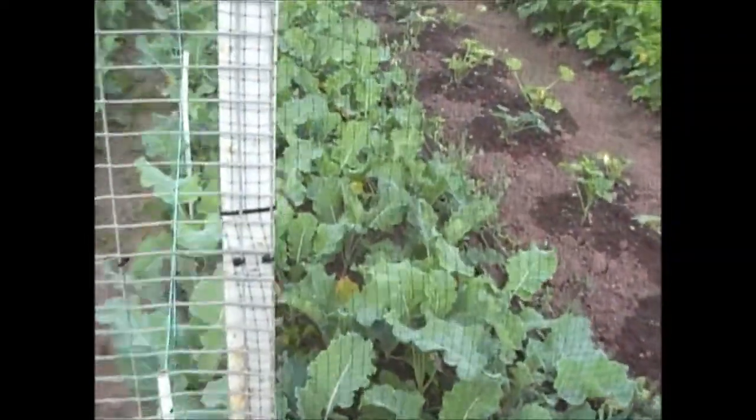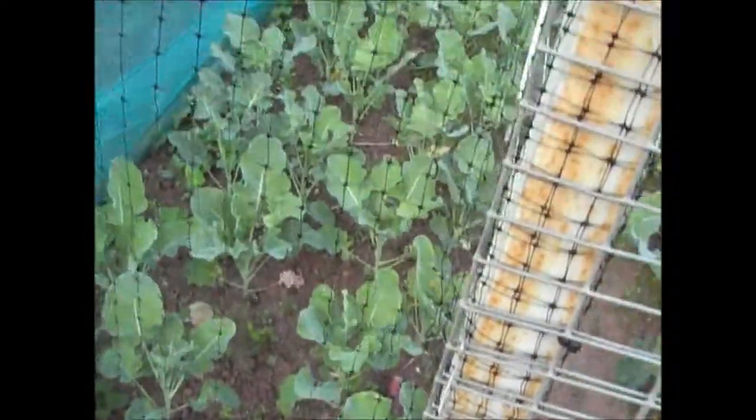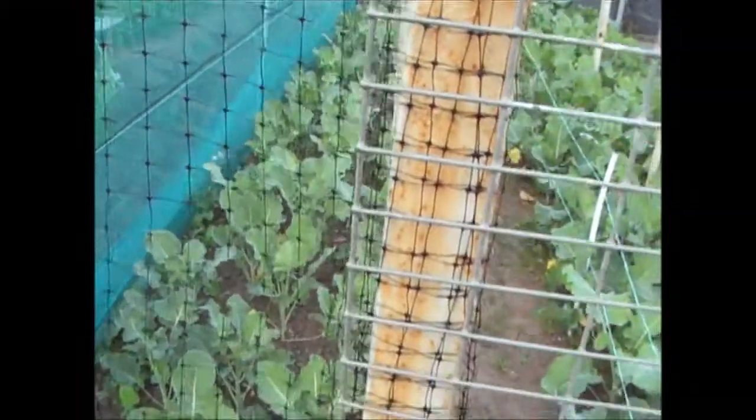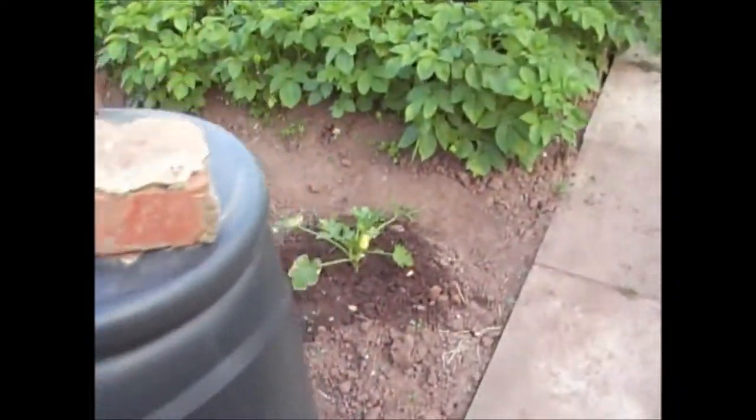Some more nasturtiums, another sunflower, and then the brassicas. The green broccoli at the front is probably about 2 foot tall now, and then the green, sorry, no, got it wrong, purple at the front and then green at the back. So they're all growing merrily. As I say, I'm not watering them. You're much better off with brassicas to let them find their own water if you possibly can, because they develop stronger roots if you do that.